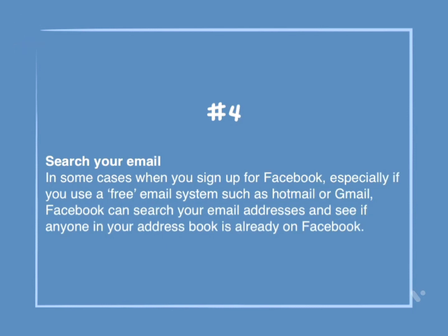Number 4. Search your email. In some cases, when you sign up for Facebook, especially if you use a free email system such as Hotmail or Gmail, Facebook can search your email addresses and see if anyone in your address book is already on Facebook.